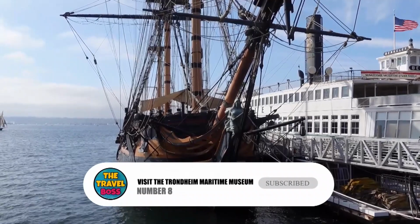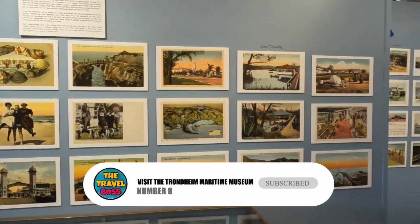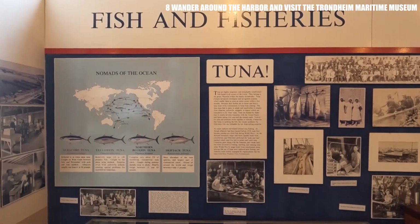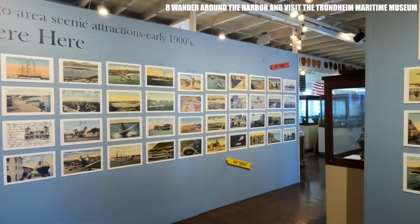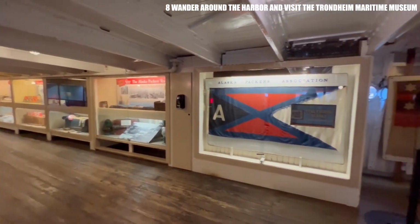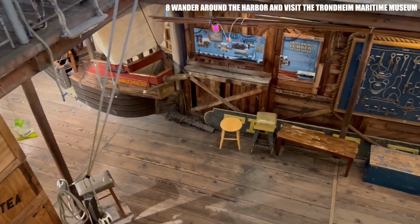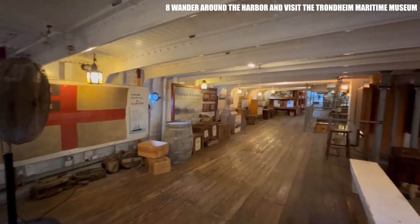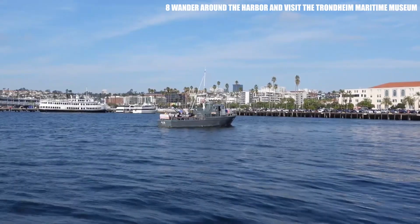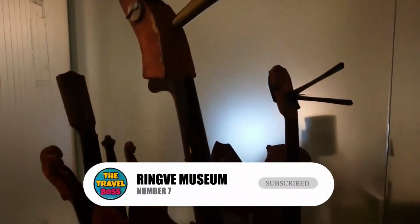Number 8. Wander around the harbor and visit the Trondheim Maritime Museum. At the mouth of the river Nidelva, you can spend hours wandering around the old port area of the city. Colorful old wooden warehouses are built on piles above the water. Many of them have been turned into high-end shops and homes. The best way to see these buildings is from the water, and there are many different kinds of harbor tours to choose from.